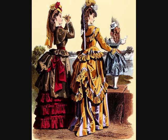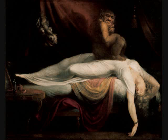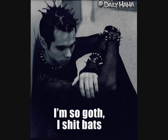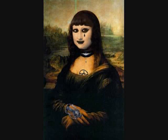As promised, today I'm reviewing Black Phoenix Alchemy Lab, a maker of perfume oils with various peculiar, mystical, or gothic themes. Now, this is bound to prove a problem in the future, so let's address it now. By all accounts, proper steampunk is not related to the goth subculture. Unfortunately, even if that is technically true, there's a lot of stylistic overlap in some areas because we steampunks love our Victoriana, as do some goths.